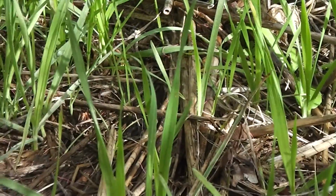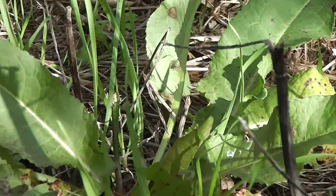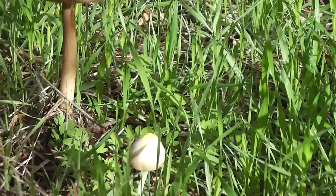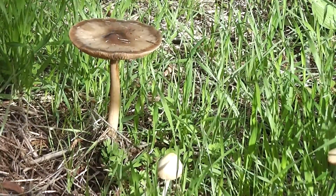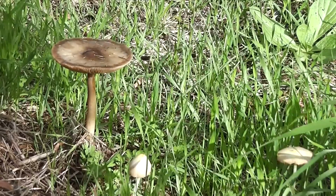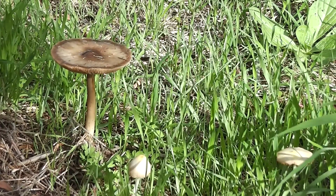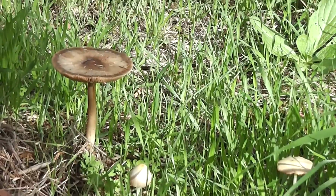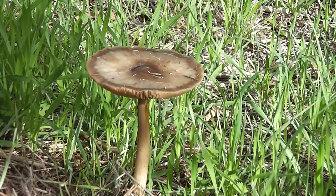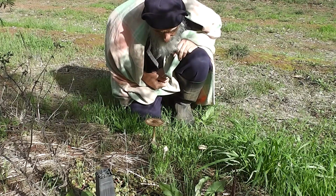Let's just veer to the left now. Where's some more mushrooms? There they are. A table and chairs. On a late autumn afternoon after the rain, down on the moor. Aren't they cute?